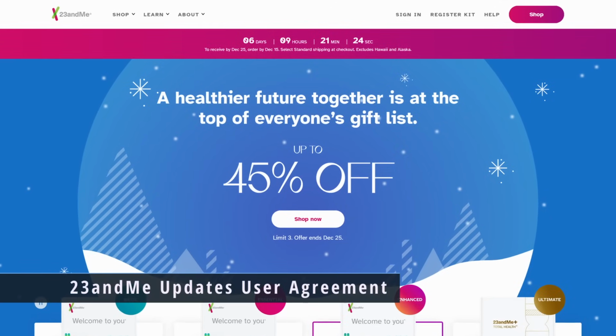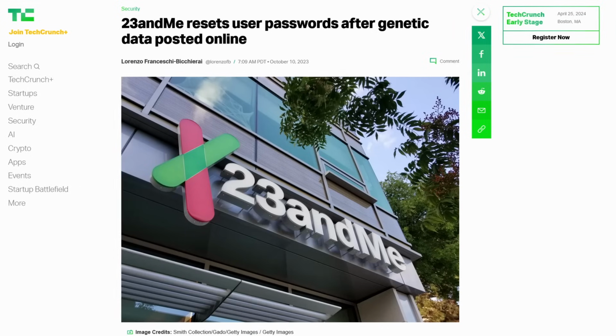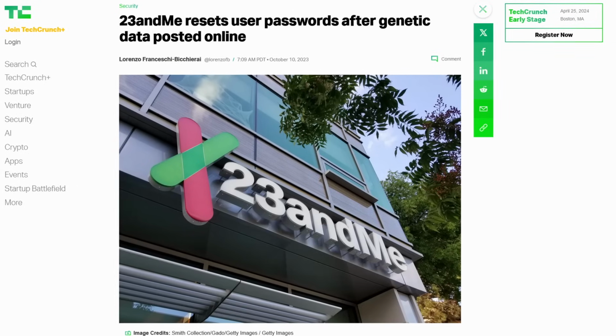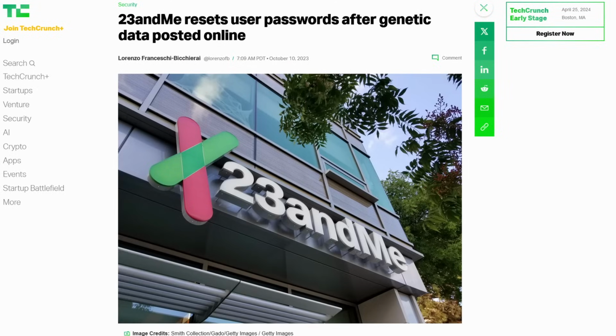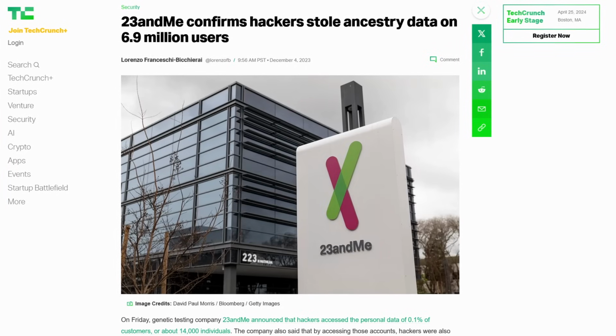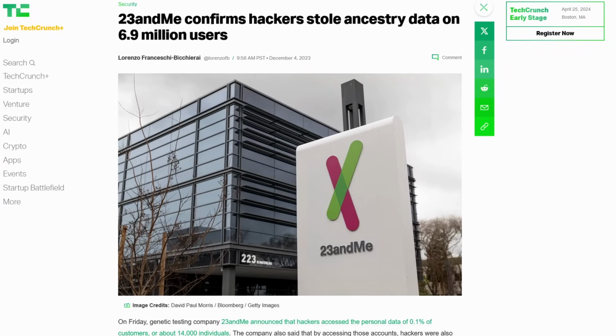23andMe is back in the news this week. Also, still not good. From last week, we talked about a hack that happened. They suffered a credential stuffing attack that leaked millions of customer data because of the DNA relatives feature. There was also another breach that happened last week that affected another 6.9 million users. That first one was in October.